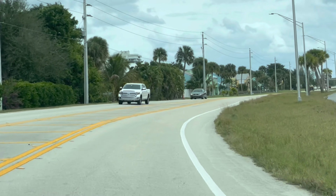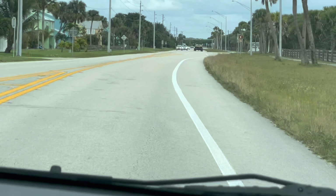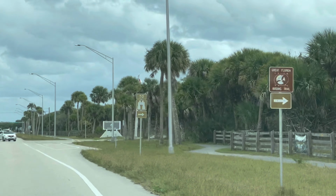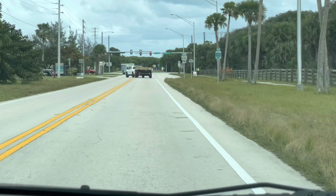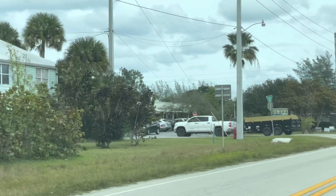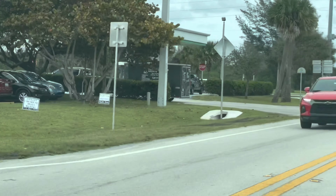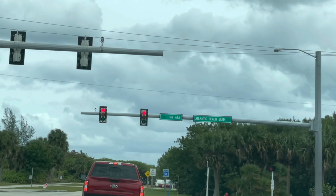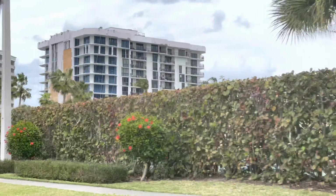The thing you're looking for down the road is the stop sign and A1A, because A1A is considered the main drag. Here is one of the parks right here on the right that you can see people going into. But at the stoplight, you'll find the A1A drag, and on the left, you're going to see a small little plaza. I think there's a gas station there as well.